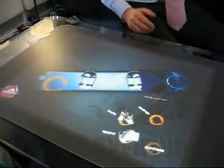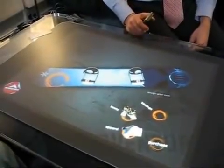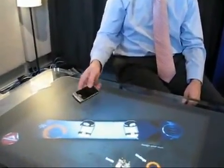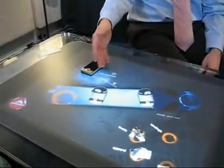But I may not be ready to purchase this today, and one of the common problems in retail is that you may come in for an initial consultation, then you leave, and you've got to come back and find the same salesperson and recreate the whole experience. But with Surface, you can reach into your pocket and pull out a Windows Mobile smartphone, place it down on Surface, and you're presented with a couple of options.